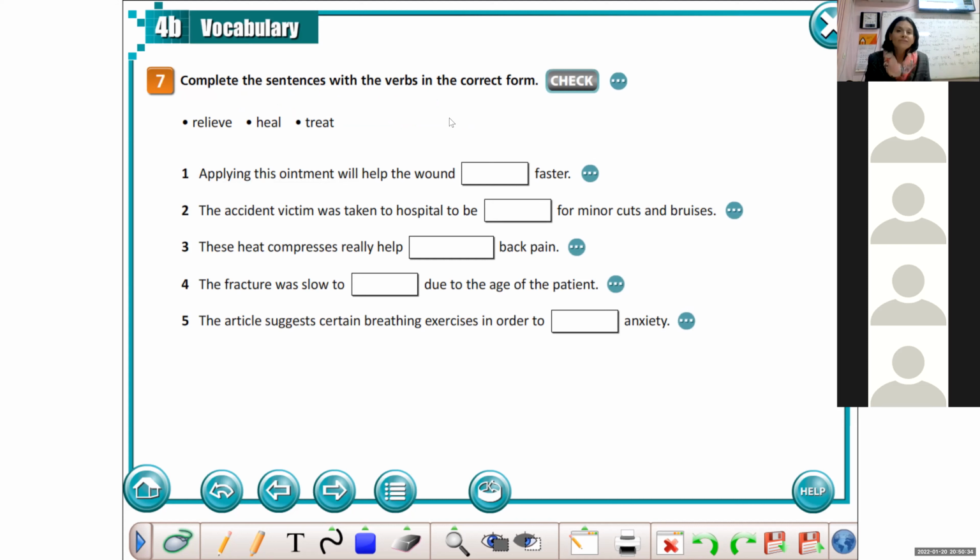Now, exercise 7. We still have enough time. Complete the sentences with the verbs in the correct form. Stoyan, can you start with the first one? Apply the ointment to heal the wound. Heal faster. Heal faster. Ivana.